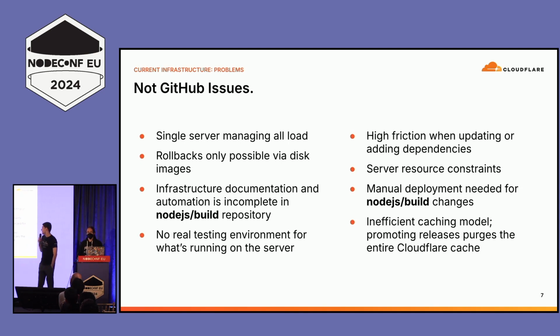Well, that infrastructure model has some issues, and unfortunately, those are not GitHub issues in the literal sense. We have pretty much a single server that is managing all of the load. It's an Ubuntu server on DigitalOcean, which is manually deployed. There are no actual backups besides disk images, and when you need to roll back to them, it creates unavailability. There's very little documentation regarding the infrastructure. There's a lot of magic behind the server, and very little knowledge regarding certain things. There's no real testing environment behind it.